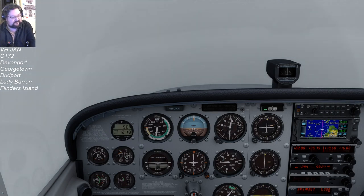And to be honest, the iFly is not as good, and it's not that much cheaper. $54. Mothers will keep you $30 and spend it on PMDG.